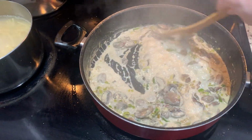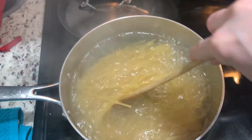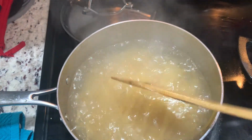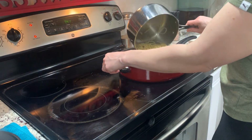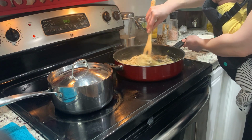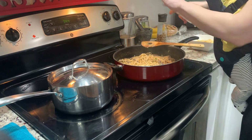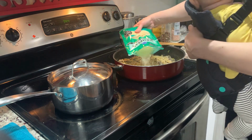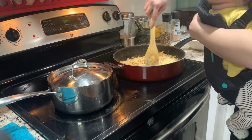And then you cook for another 3 to 4 minutes. It'll cook down and become really thick. Here it looks like the pasta is almost done. Then you can add the pasta to the mushroom and leek sauce. At this point, you're going to salt and pepper again and add Parmesan cheese. Lastly, add the chicken to the dish and it's ready to serve.